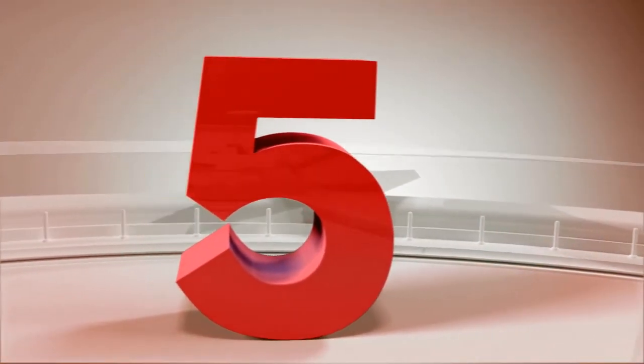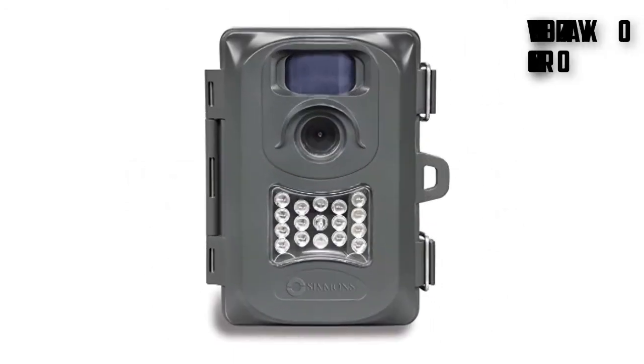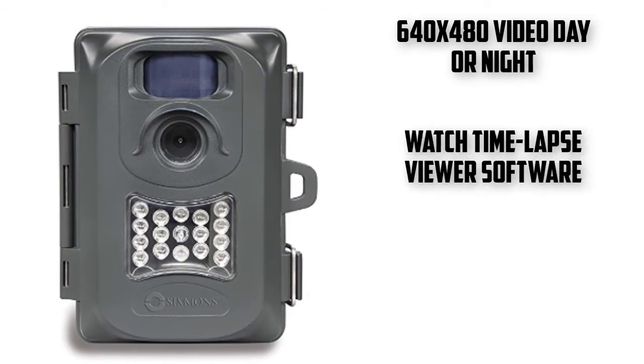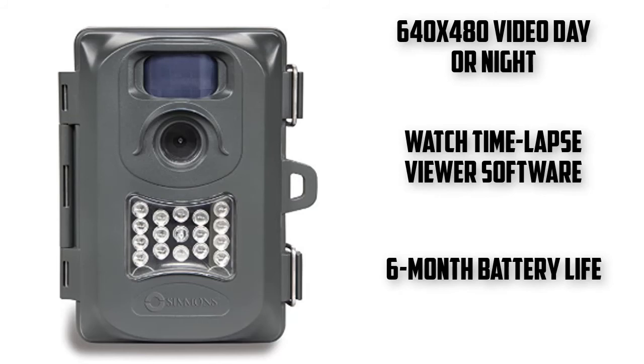Number 5. Simmons Whitetail Trail Camera. The further we go from our top 5 best trail cameras choices, the lower the price tends to get, but so does the quality. The Simmons Whitetail Trail Camera is a decent camera.